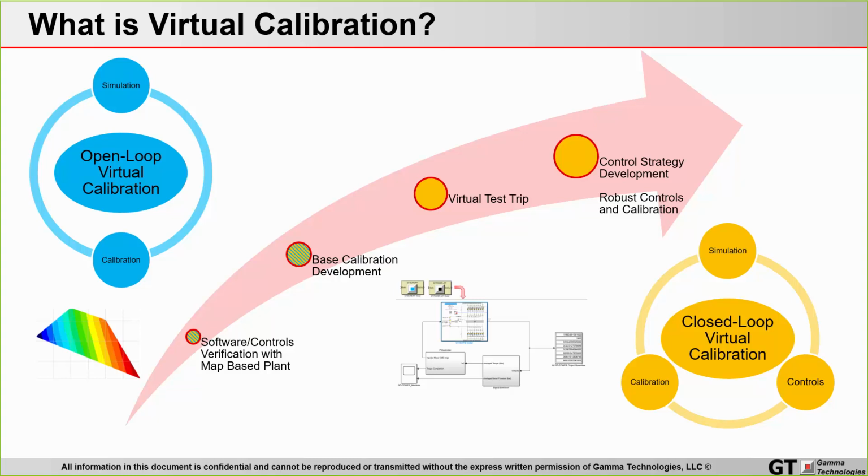Traditionally, we see that they're a bit more separated, but with more integration, they'll be able to deliver a lot of value through the virtual calibration. And then for closed loop virtual calibration, which would enable you to do all of these, you would need collaboration between the controls group as well. So those are 3 separate groups that we see in a lot of our customers, that if they work together, they would be able to achieve this virtual calibration process.